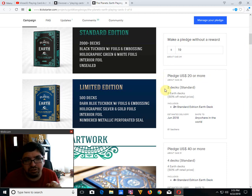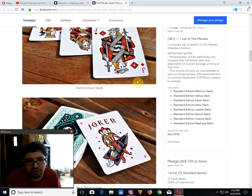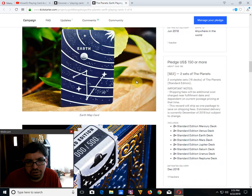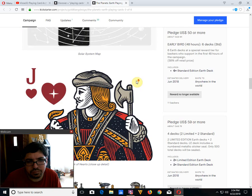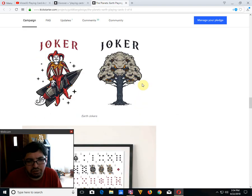Actually, the standard one doesn't have a seal, my apologies, but they both have the foil on the inside and the outside, and embossing. It's just a different color of foil, and I don't know, it just doesn't make much sense to me. It's not for me. The cards, you can see, very nice. Obviously, a one-way back design like the others. You get the map card. I get it. There's appeal because it's a limited edition deck, but really, usually I think that limited edition decks should not just be a different color tuck case, limited in amount.